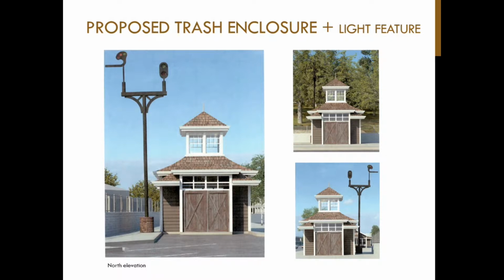is proposed. The freestanding trash enclosure will mimic the architecture like I noted, and really it's a nod to the history of the building. The switch lighthouse will not have any noise. It's a feature that the applicant is proposing to complement the history and a nod to the history of the building.